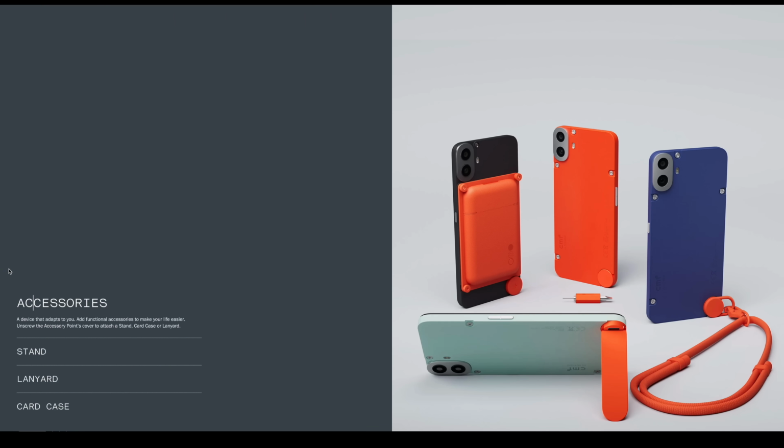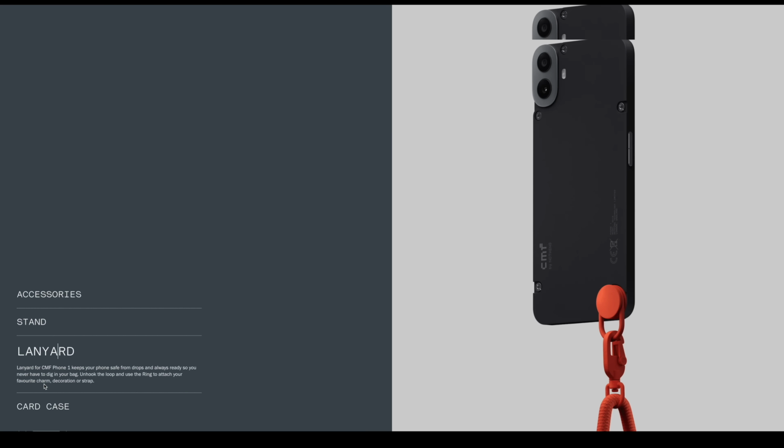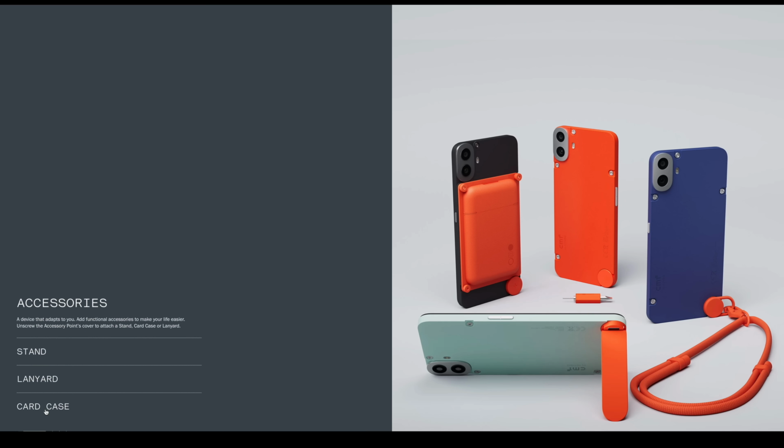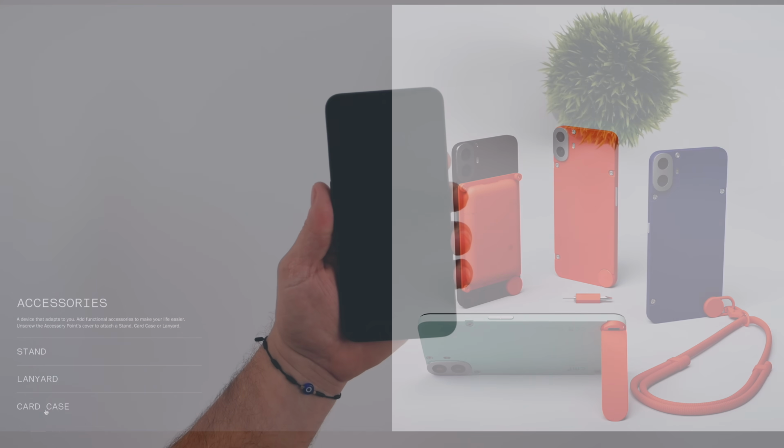But the second big thing here is there is some modularity to this. They actually have some accessories for the rear of this unit that we can attach, like the stand, lanyard, and card case. But I can tell you that people who do a lot of 3D printing are going to make some really awesome accessories for this. And of course, there may be some third-party companies to come out with something for this unit also.